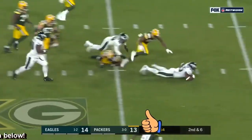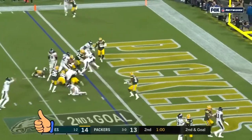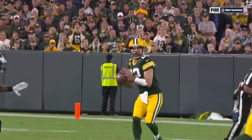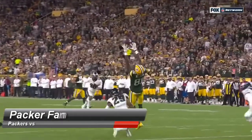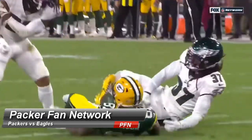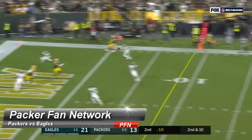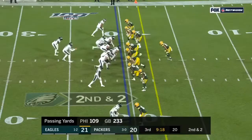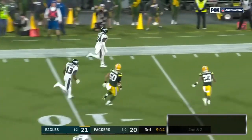And then this play right here, you can see the forced fumble out of Aaron Rodgers set up for this run, and then Packers working on catching up again and get back into the end zone and are down 21-20.